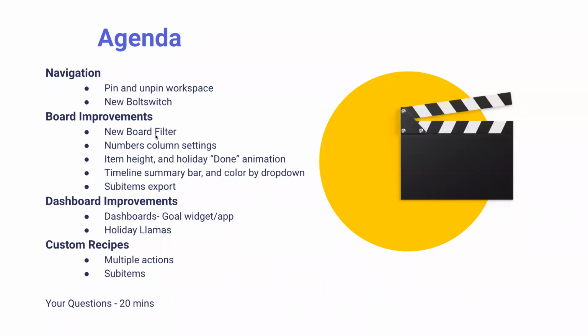We'll also show you some of the dashboard improvements, like the goal widget app and holiday llamas. I'll also show you how to delete a folder with content inside of it. We'll also cover briefly the search everything improvements. We'll cover our custom recipes and introduce you to some of the multiple actions that we just added and also the ability to add sub-items. And lastly, we'll leave about 20 minutes for a Q&A.